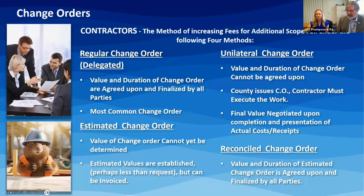So therefore, it's important to note that in our contracts and our agreements, and this is kind of a nuance, change orders are only described really as change orders or unilateral change orders. In reality, there are 4 types of change orders. And so I want to take a moment and talk about each one.